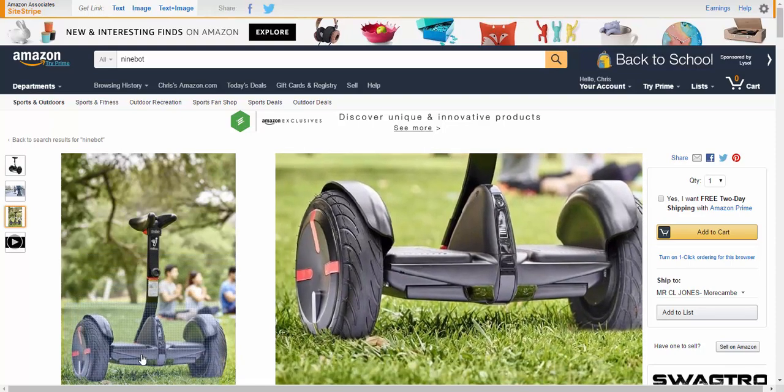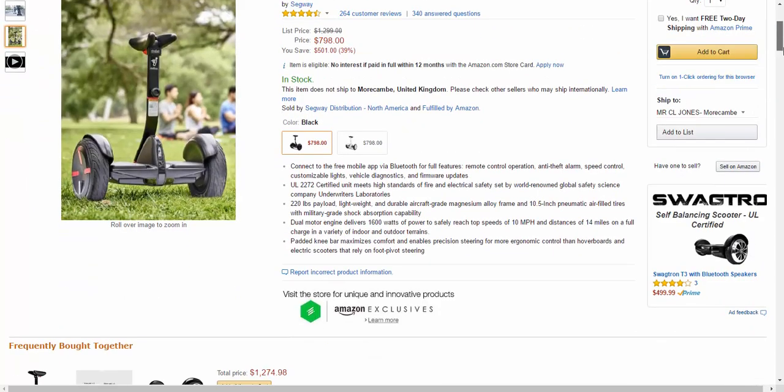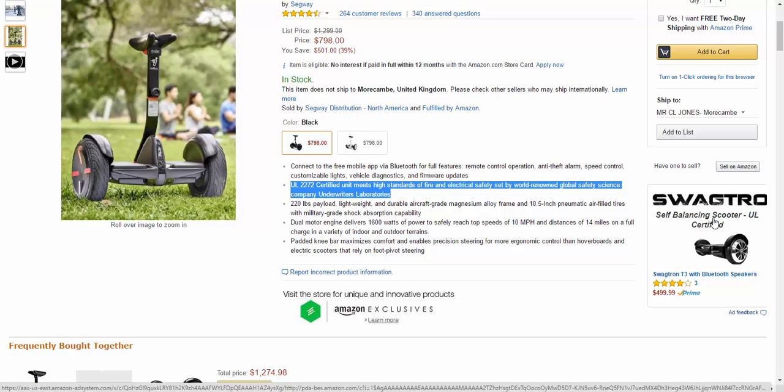Well, this is what it is, and as it will say here, look, I'll just show you, and then I'll show you how well this is actually selling. You can see that's why they've made a point of this one being a UL2272 certified unit, meets high standards of fire and electrical safety. So knowing that was a problem with the normal balance boards like this one, like the swag tray, that's also very good. But knowing that that was actually a problem with them, like fire hazards, these are the sort of key phrases that you can actually target.